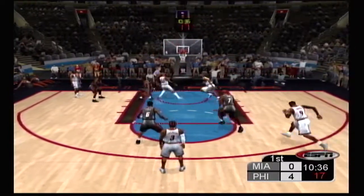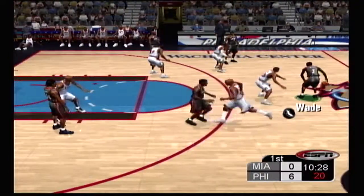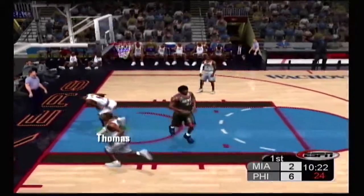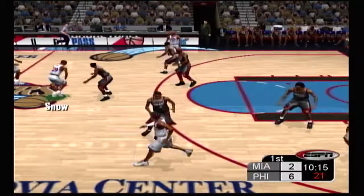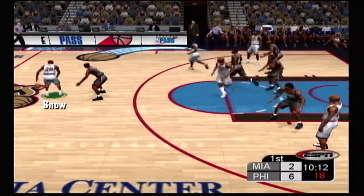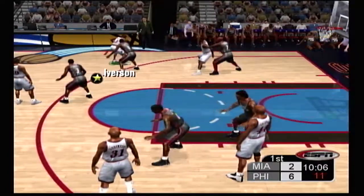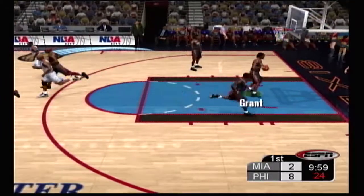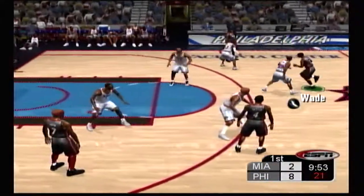To Robinson. Floats it up. No doubt. That's why you don't quit on the boards, Fitz. The Heat have the ball. To Butler, to stop the drought. To Iverson. Skip to Iverson. Lob to Thomas. Thomas shoots, bullseye from 17. This is one of those guys they don't want a lot of plays for, but I'll tell you how he gets his points: by getting out there, constant movement, and always hustling.